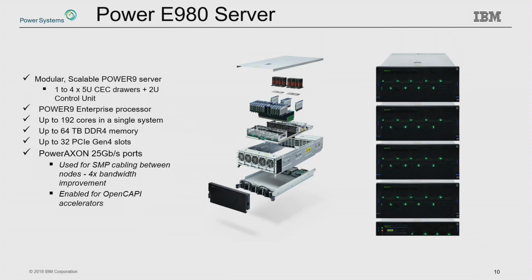So just to give you an idea of what the box actually looks like, we just announced this system recently. These are the 4-socket boxes in these 5U nodes. Why are they 5U? The memory capacity of this box is 64 terabytes of DRAM. 64 terabytes of DRAM takes up a significant amount of volume.